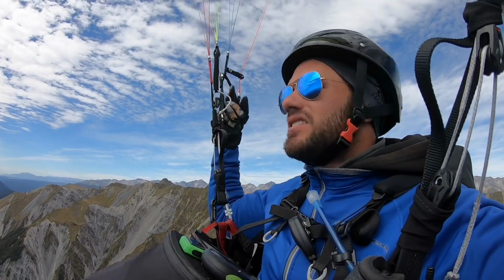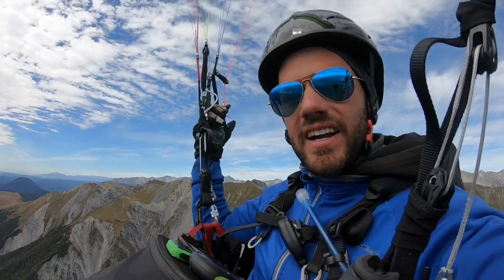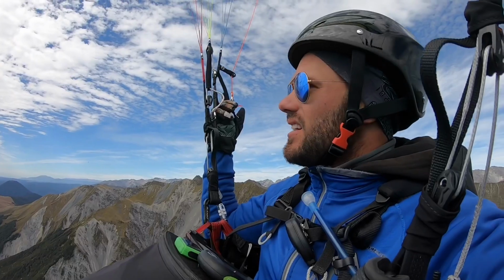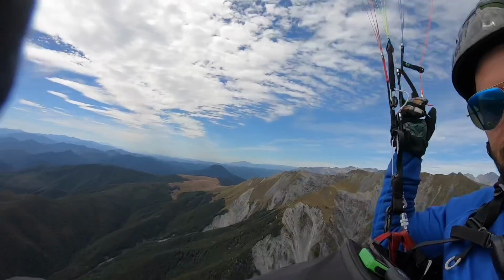So the high cloud is fully in at the moment. I can see there's a bit of sun in the valley further in front, so rather than take the high line again and try and climb up high whilst it's shady, I'm going to go on glide. Hopefully spend most of the time the shade is here on glide, not trying to climb. There's a bit of sun in the valley in front.